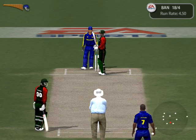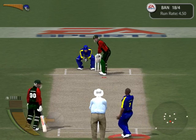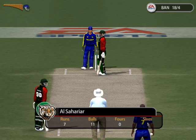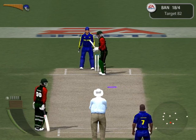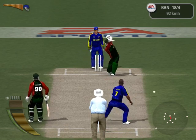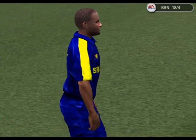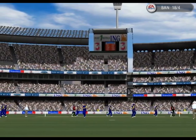Al Saharia waiting at the striker's end. Bangladesh require 64 to win. Jayasuriya to Al Saharia. Overs are left for Bangladesh. The required run rate is around 12.5 and over. They are meant to be chasing a total, but all they're doing right now is falling behind.